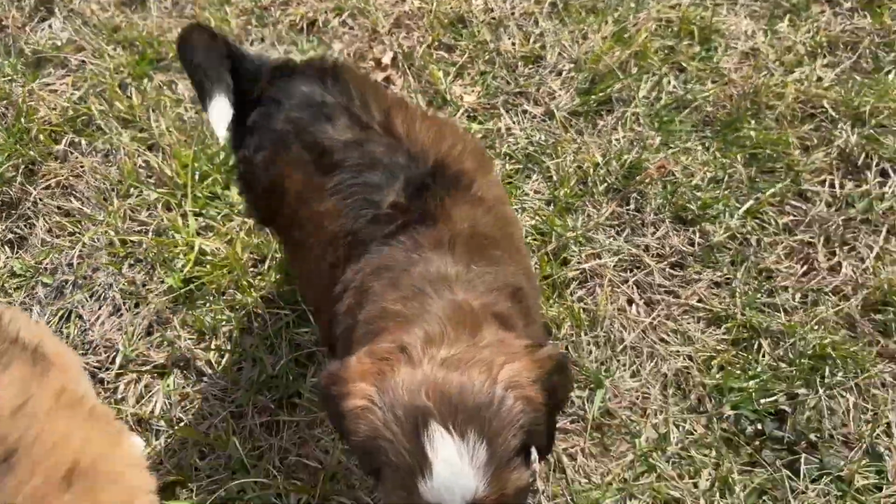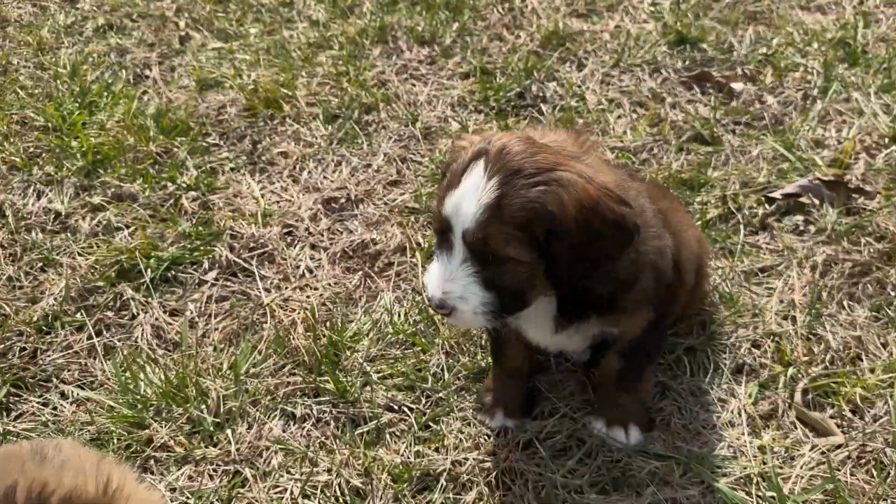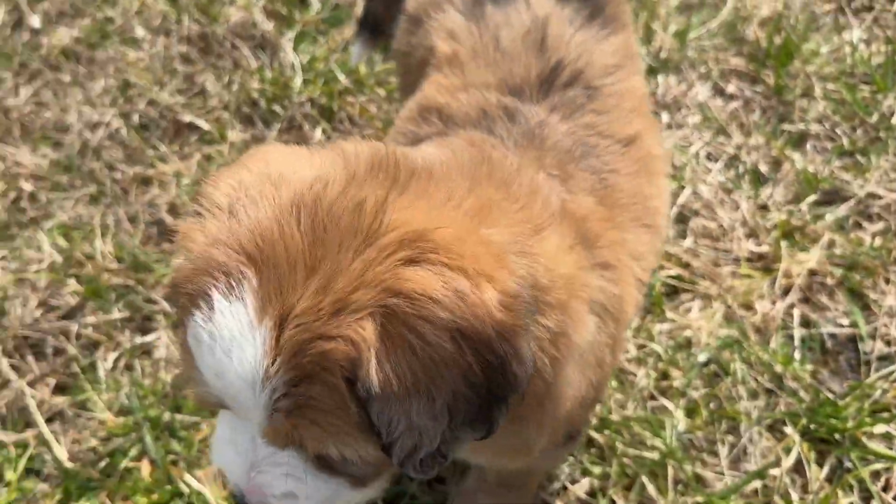Josie is a sable Bernedoodle. She's an F1 Bernedoodle, not an ultra, but she's a good example of this color. And the big white blaze and the white chest.